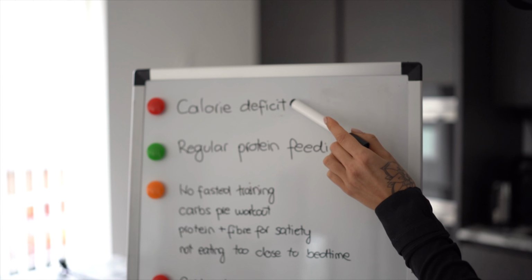The point of this video is that I'm going to teach you fundamentals to fat loss and how to lose body fat. And these were my results from last year. When I started my dieting phase here, I was around 70 kilos on this photo. And then I ended my dieting phase here. I was around 60 kilos on this photo.